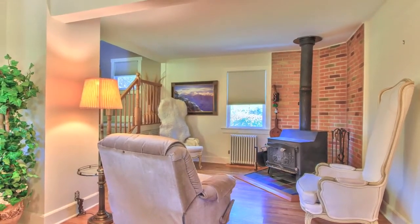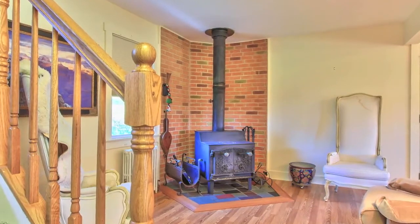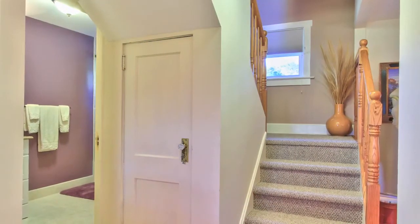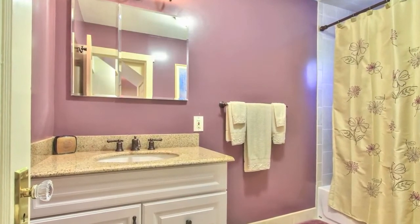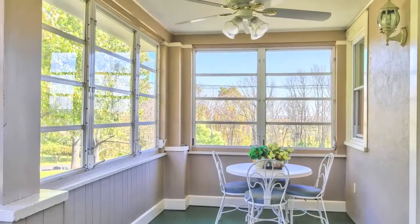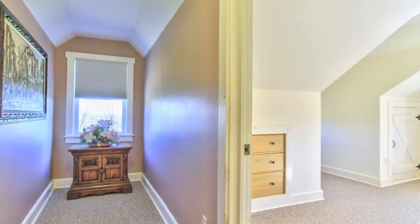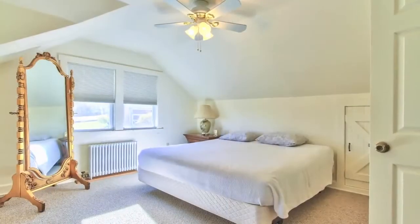There's a wood-burning stove, and this keeps you snuggled and warm in the winter. There are 2 sun porches, which are bright and gather light on each side. It is a very bright and sunny house with a wonderful southern exposure.